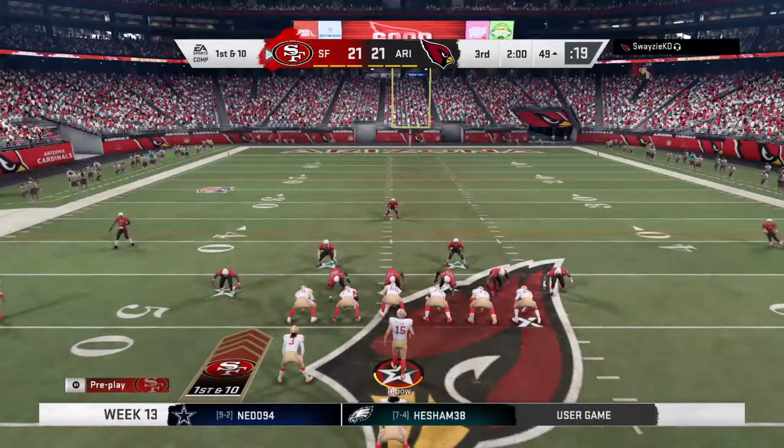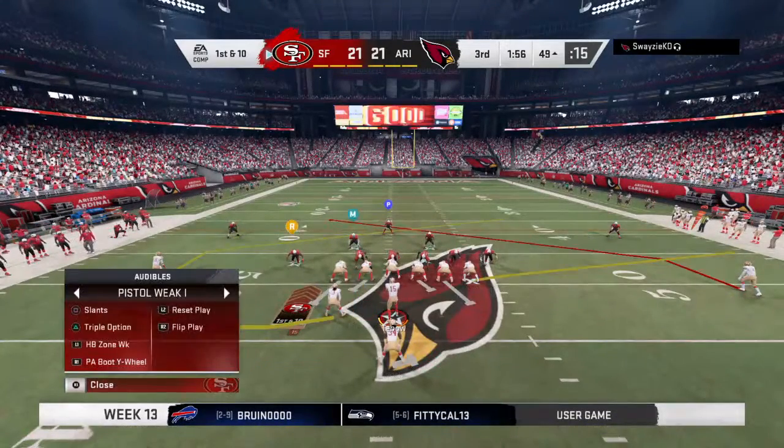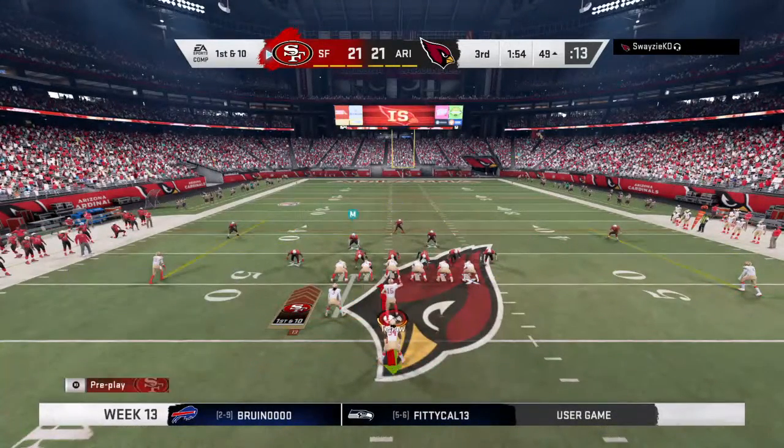Mike 51. Check. He's coming. We got double up. 80 weapon.